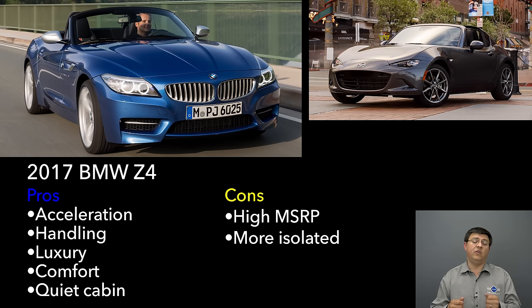If you're interested in road feel and knowing what the front tires of your car are doing, the MX-5 is simply a better vehicle for that than the BMW Z4. In addition to that, it's also easier to attain. So if you're looking for a vehicle as a second car or even as an affordable daily driver, I think the MX-5 is a better buy than the BMW Z4.